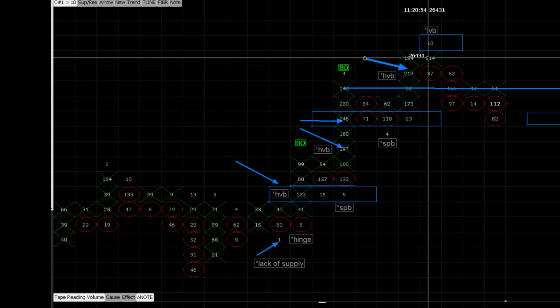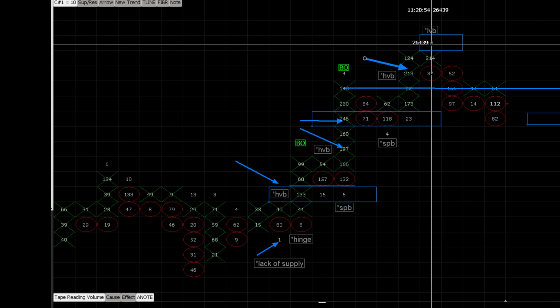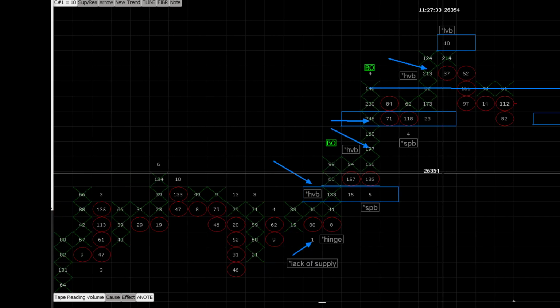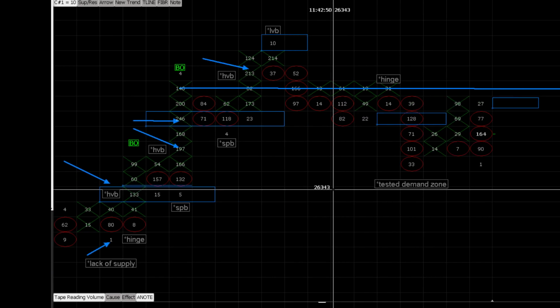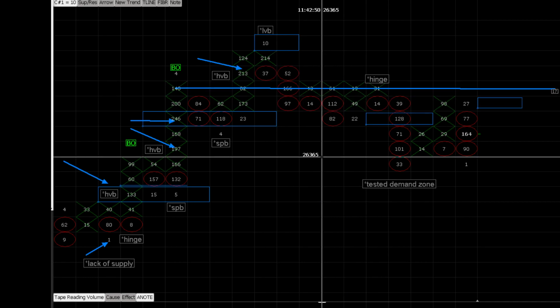But then over here, when it tries to take this area out, what happened? Volume dried up, which means they're not buying the breakouts. So now it's a questionable game. And what happens is price starts pulling back. When price starts pulling back, it starts going sideways. And again, what I want to see is the volume prints.